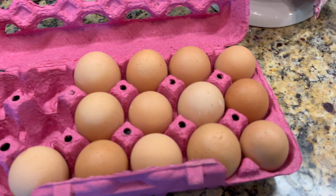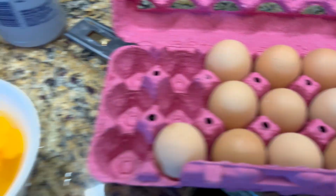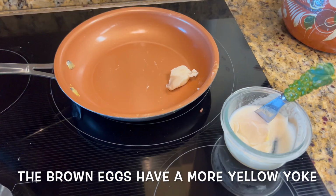I usually have 5 eggs. These are a little bit bigger than usual, but they're certainly not jumbo size, but they're just lovely. And then I have my favorite pan, right? So I'm just gonna keep on working.